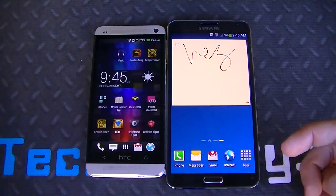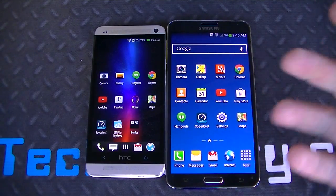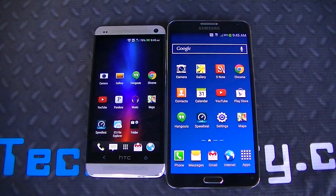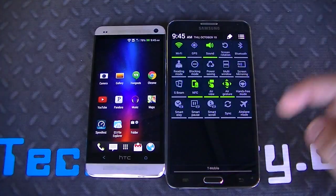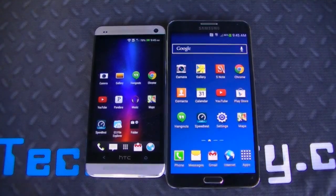Development is good on both. Development on the One is fantastic right now, and it will be on the Note 3 as well. So you got official builds of a lot of famous or popular ROMs with the One, and with the Note 3 you're getting there. Of course, it's still a new device, but there is root right now for the Note, which we will be posting a how-to root for the Galaxy Note 3 this weekend, so look out for that.